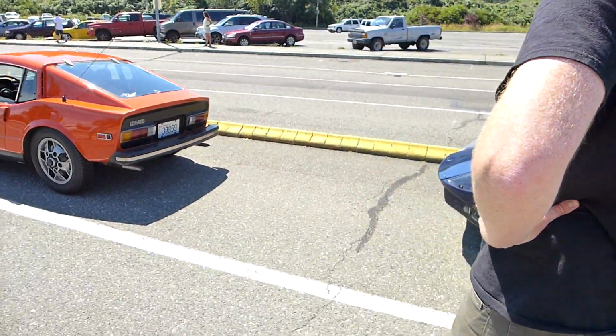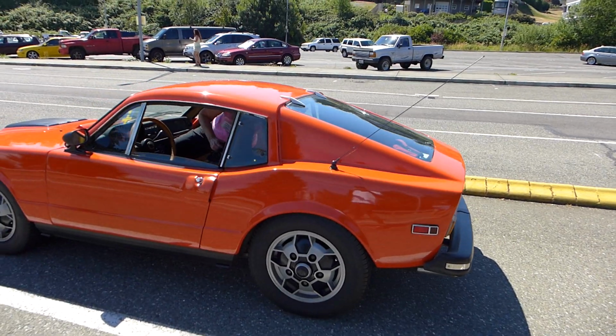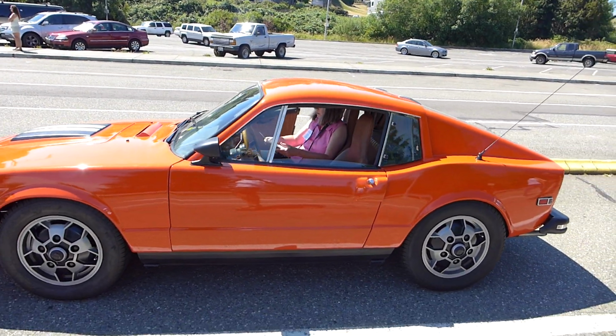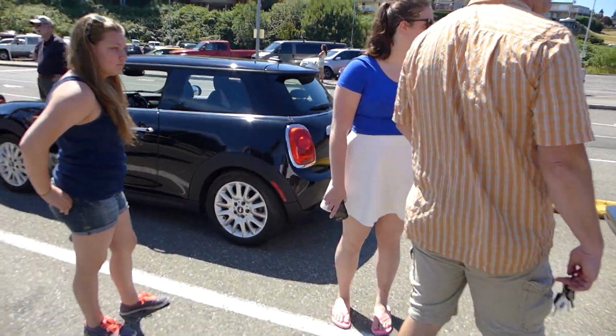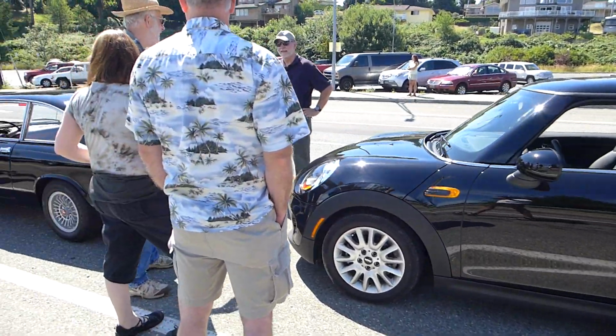My grandfather had a 600. We got a Saab Sonett. That also sounds delicious. Very beautiful car. We've got a modern Mini. And we got a Fiat 850.